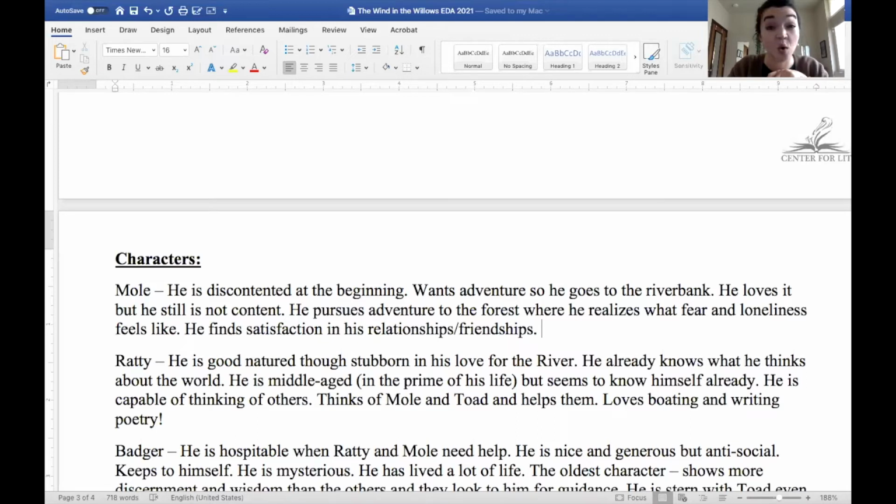If we pursued Mole as our protagonist, friendship might be at the heart of things. We'll see if that's true with our other protagonist as well. But before we move on, is there anything else we need to note about Mole's character, the personality that he has, Evangeline? He can get very excited.